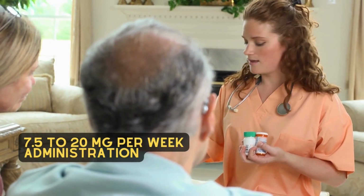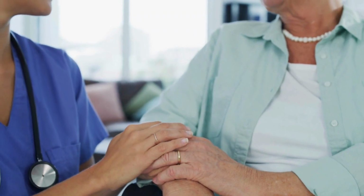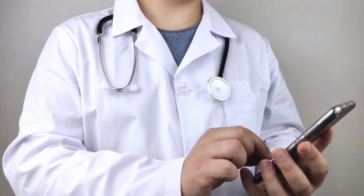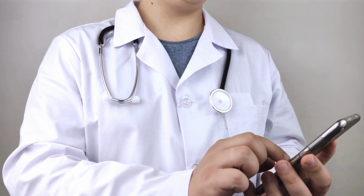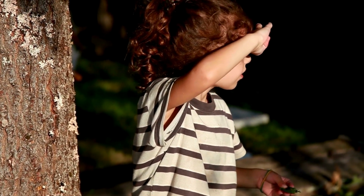Adult dosage typically range from 7.5 to 20 mg per week, contingent upon the condition being treated. Methotrexate is typically taken as a single weekly dose with or without food, as advised by your healthcare provider. Common side effects include nausea, fatigue, and increased sun sensitivity, leading to sunburn.